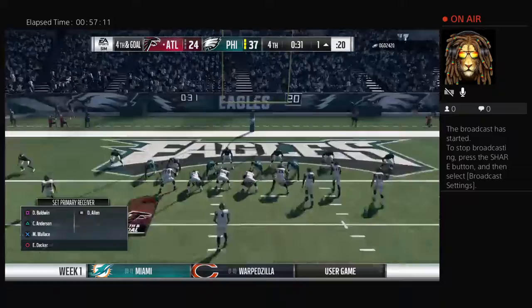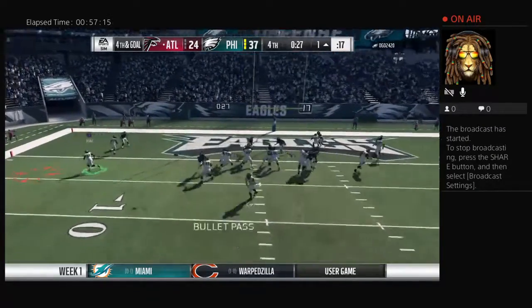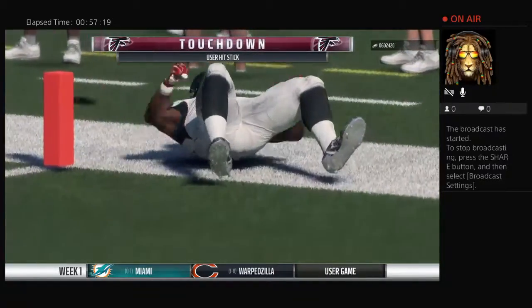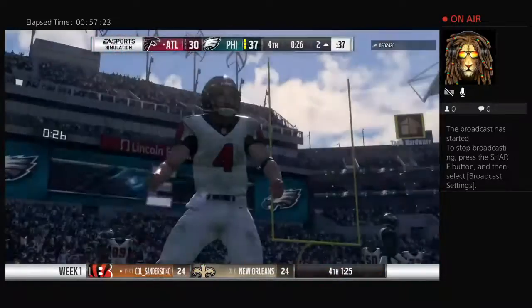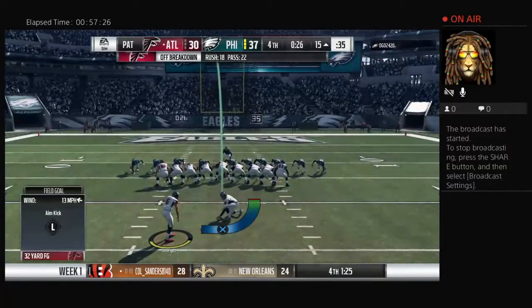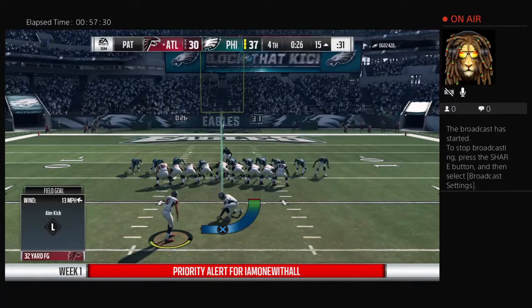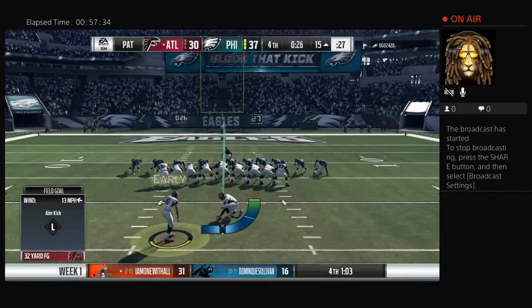Halfback sent in motion. Now Carr, gotta have this one. It's complete, swings it out to his running back. And he is into the end zone for a Falcon touchdown. C.J. Anderson, already his 2nd touchdown here in this opening weekend. And the Falcons use the short field to their advantage as they cash in for 6.